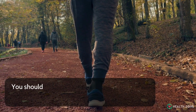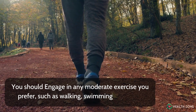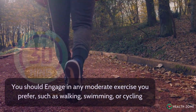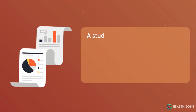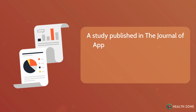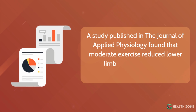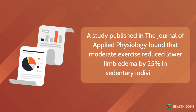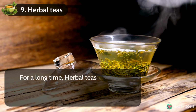upwards. You should engage in any moderate exercise you prefer, such as walking, swimming, or cycling, for at least 30 minutes a day for 5 days a week. A study published in the Journal of Applied Physiology found that moderate exercise reduced lower limb edema by 25% in sedentary individuals. Number 9. Herbal teas.